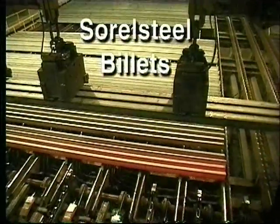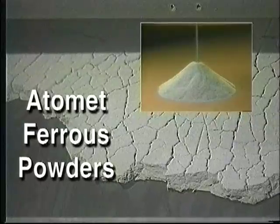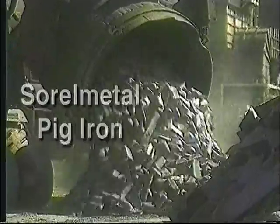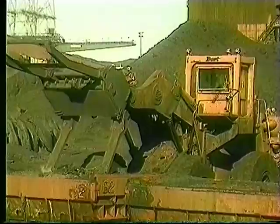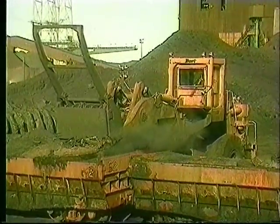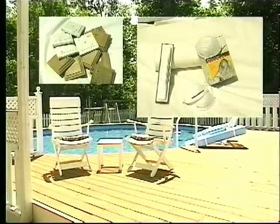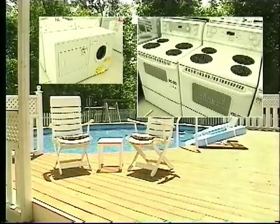The liquid iron from the smelting operation is used to produce 3 products: Sorel steel billets, Atomet ferrous powders, and high-purity Sorelmetal Pig Iron. The slag, known as Sorel slag, is used worldwide to produce white titanium dioxide pigment. This pigment provides excellent covering strength, brightness, and opaqueness to white paints, paper, plastics, and enamels.